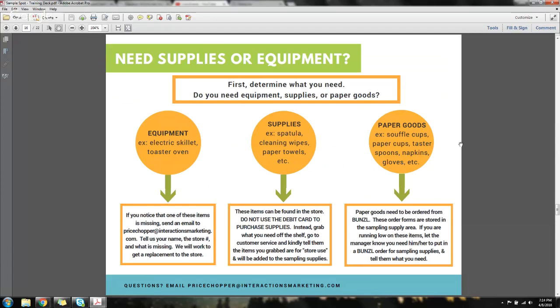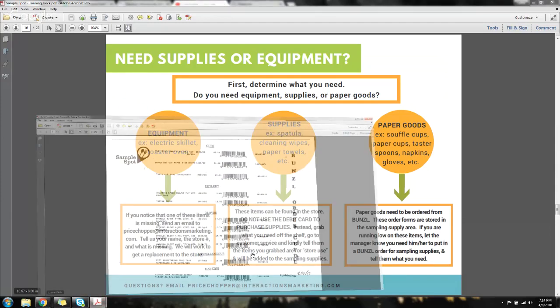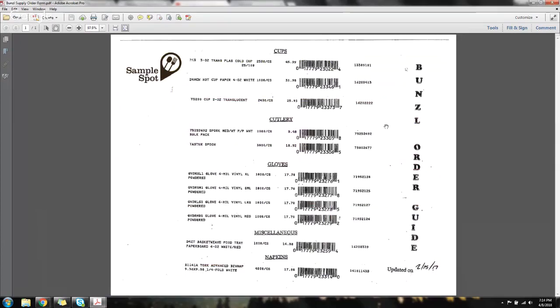If you can't find a Bunzl order form, I can show you what they look like. You can email us for one. So this is a Bunzl order form. That's what that looks like.